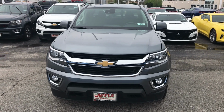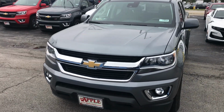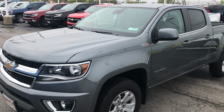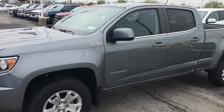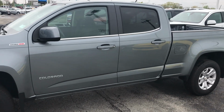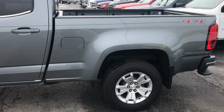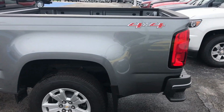Today I'm standing in front of the brand new 2018 Chevy Colorado LT. For the month of May, Apple Chevy is offering all of its customers the option between 18% off or 0% financing for 72 months with an additional $1,000 on all LT models and lower.